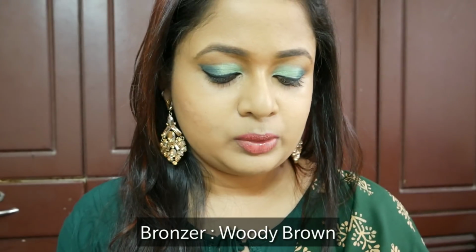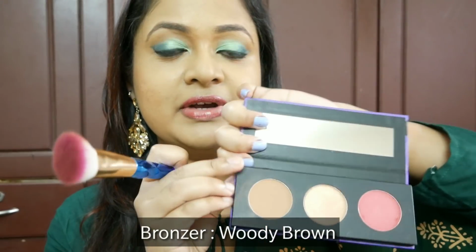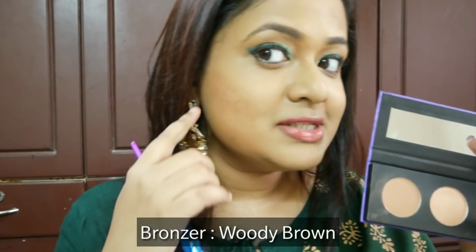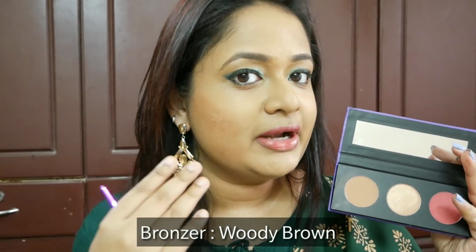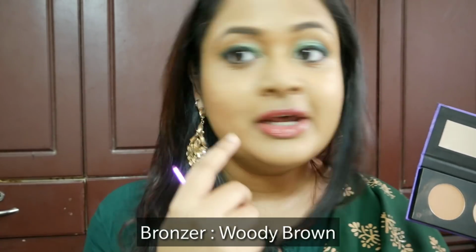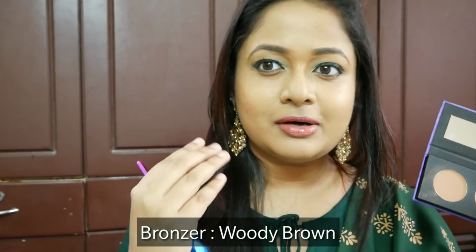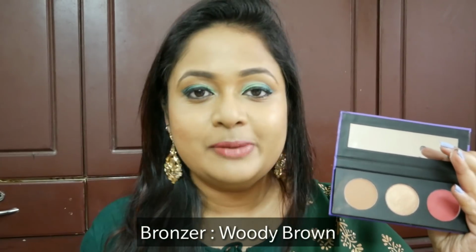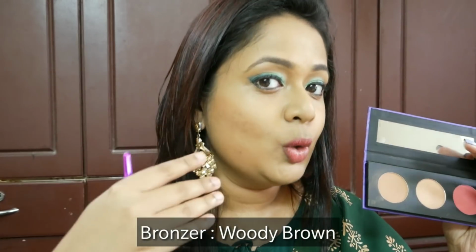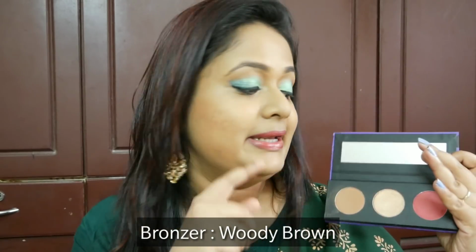So that's how the contour shade in the Vivid Victory palette looks on my face. I like the color. I am more of a medium skin tone, and I feel that for fair to medium skin tone, this color will be perfect. It does give a good definition to your face, and it's very visible also, and it is not very powdery, and it doesn't have any glow to it, so that is good. I like this particular bronzer shade in the palette.